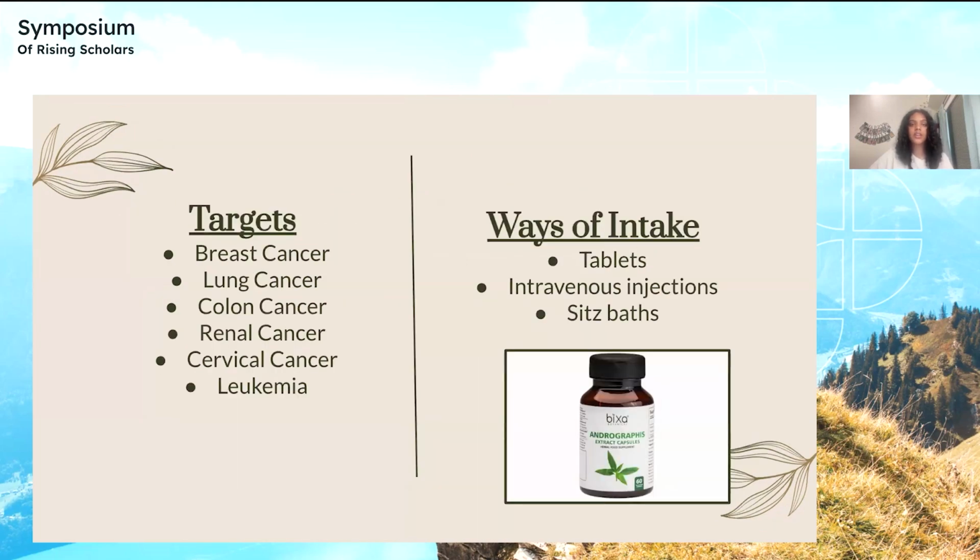Andrographolide has demonstrated its efficacy by targeting specific molecular pathways involved in developing cancers. These include breast, lung, liver, colon, renal, and cervical cancers, as well as leukemia. In clinical use, dosing methods of andrographolide and its derivatives consist of compounded tablets, intravenous injections, and sitz baths. Due to its immune-stimulating and anti-cancer properties, Andrographis paniculata is a potential candidate for preventing and treating various cancers and tumors.